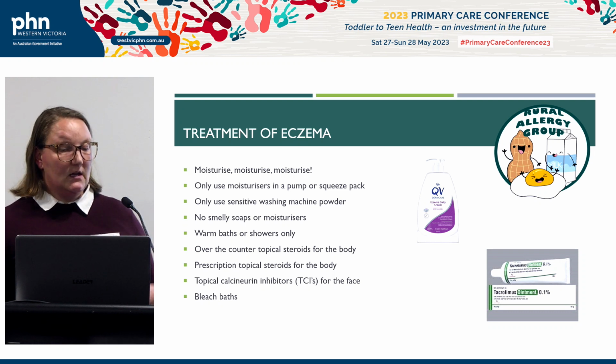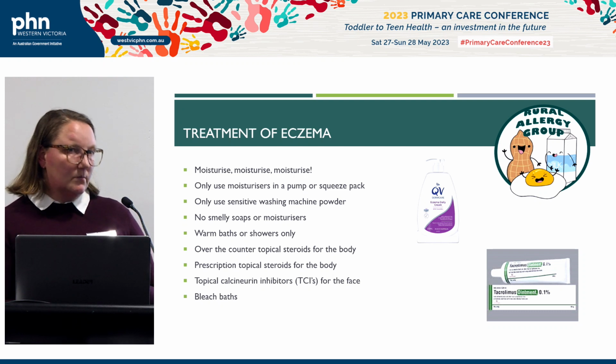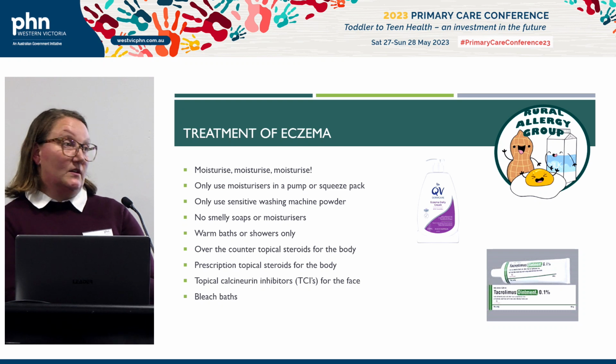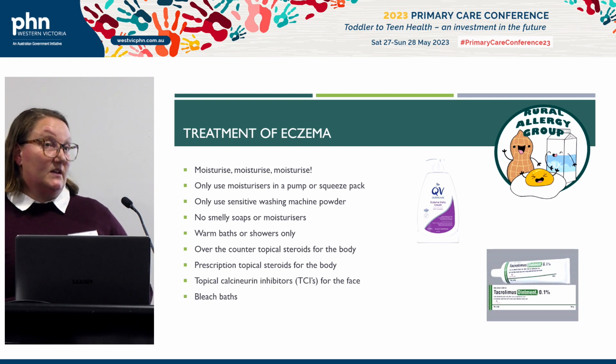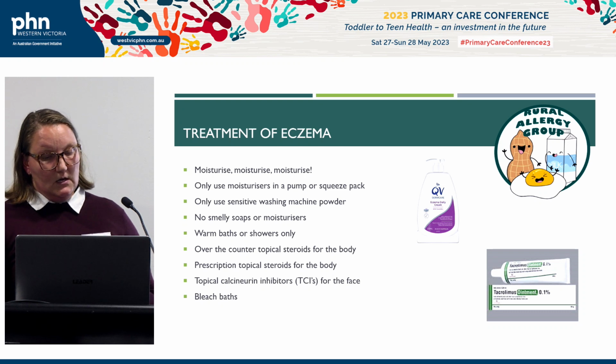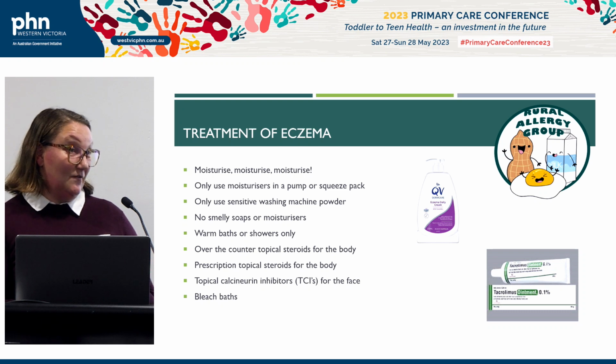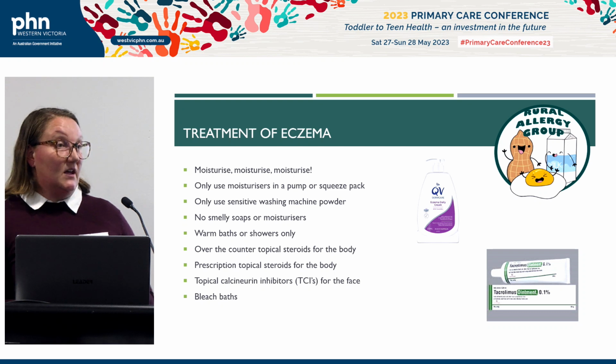And what the bleach bath does is it's got bleach, it's got a bath oil, and it's got salt. You can do it plus or minus the salt. The salt is there for disinfectant reasons, but the bleach helps to clear the colonies of bacteria that are forming on the skin. So if they're having a really bad flare, it's really good to clear off the colonies to make sure that they don't get an infection. And there's a really good bleach bath recipe on the RCH website.